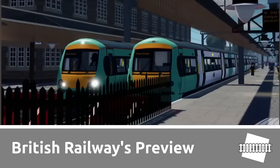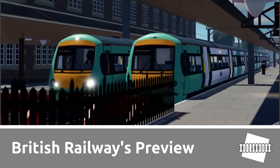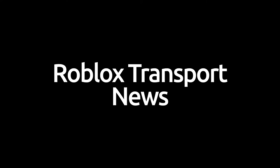British Railway also has a new preview showing a new livery and a new train in the next update. And many more coming in today's episode featuring Abellio's exclusive previews, RSU's environmental feature, and Croydon's shocking removal. That's what's coming up on this morning's Roblox Transport News.